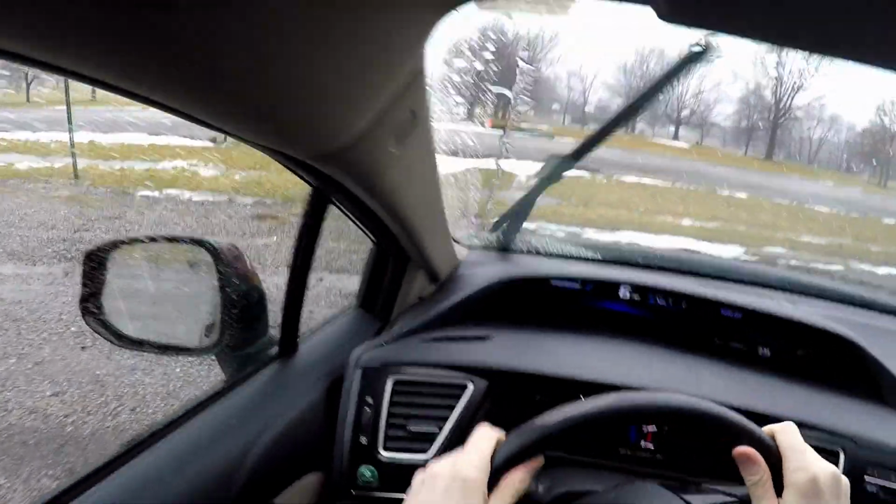The 2013 Honda Civic LX? Something on the side.